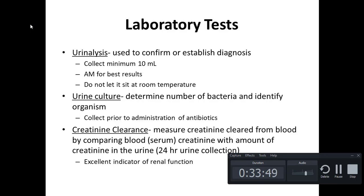Creatinine clearance, I'm not going to go to the other web page, but it measures the creatinine in the blood and the creatinine in the urine, to see if they're the same, to see if there's more in the blood or more in the urine in a 24-hour time frame.